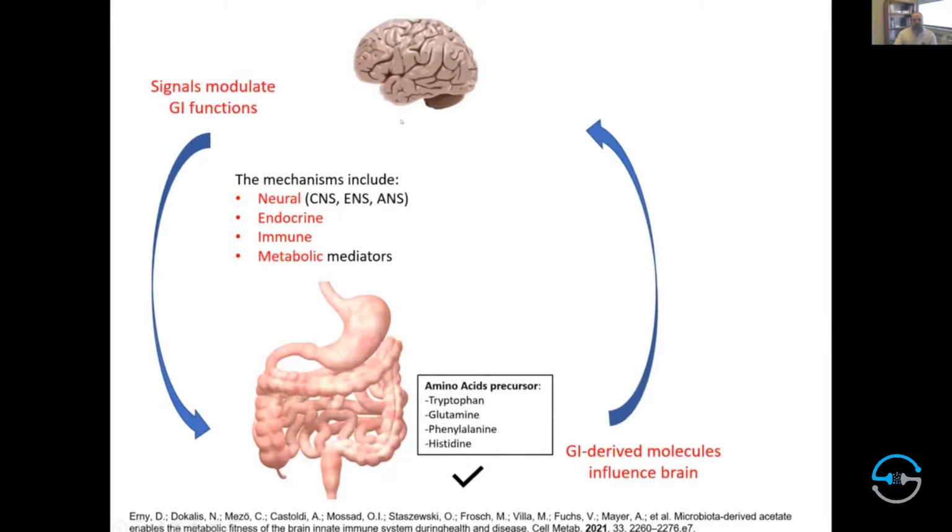We all know that the breakdown of protein in the intestines will give amino acids. And without those amino acids coming from the intestines, the brain wouldn't be able to function and make its neurotransmitters: serotonin, GABA, dopamine, norepinephrine, and histamine. So this is a very important relation between the gut and the brain.